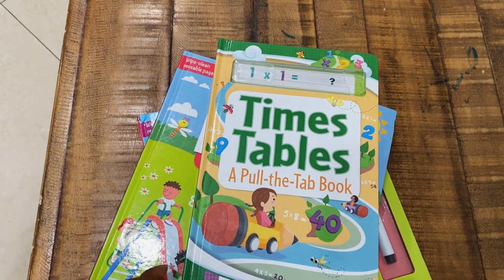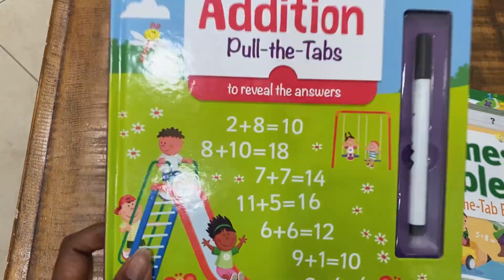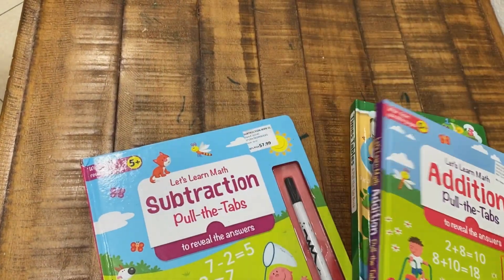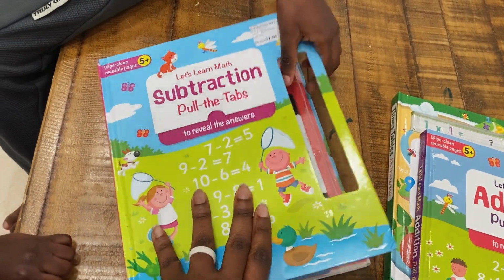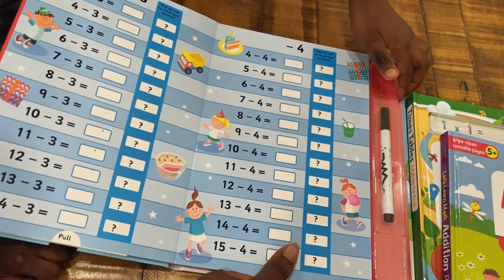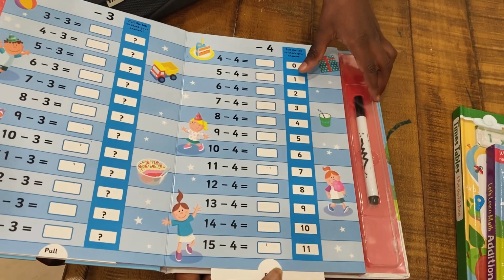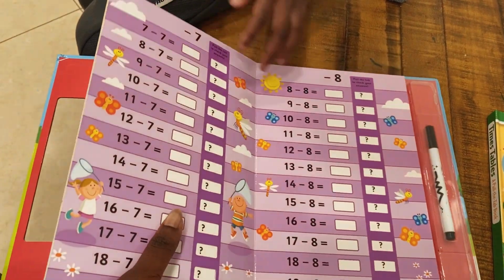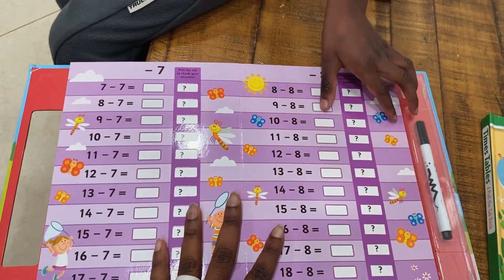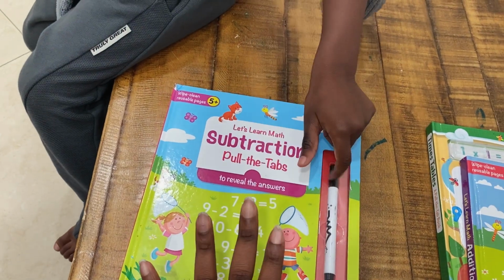All right, hopefully you guys can hear me from over here. These are the books that they've been working on today while listening to their audiobook. They're the addition and subtraction books with the pull-out tabs. They're wipe away, so they write in them and then wipe clean.